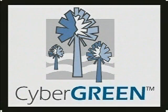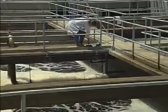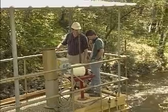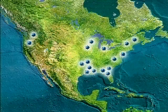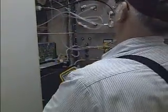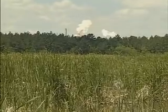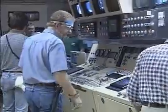We'd like to show you the features that make CyberGREEN a valuable tool in managing environmental risk and cost compliance. Let's first look at the problems faced by a manufacturing facility's environmental staff and corporate environmental managers. Many manufacturers have multiple mills and facilities. There's a growing requirement for manpower related to environmental testing and sampling. There's a desire to manage environmental risk and liability, as well as to minimize headcount that is related to environmental compliance reporting.